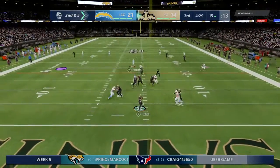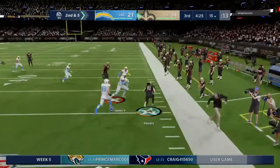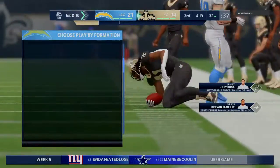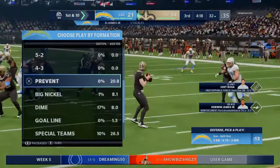From the gun, it's Breeze. That's complete to his running back, Kamara. And he's got it past the 30 before he's hit and dropped. That one good for a first down pickup of 18 yards. That certainly has to feel good.